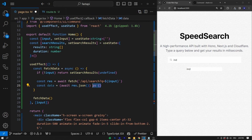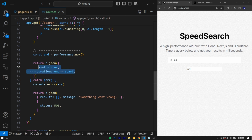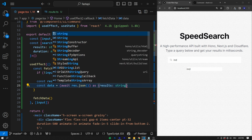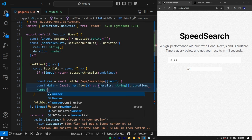So if we take a look at what we get back in the front end, it is essentially the data structure that we have right here. It's a results string array, and it is also a duration as a number. So we can tell our front end exactly that. We can say results are going to be a string array, and then also the duration we get back on the front end is going to be a number.